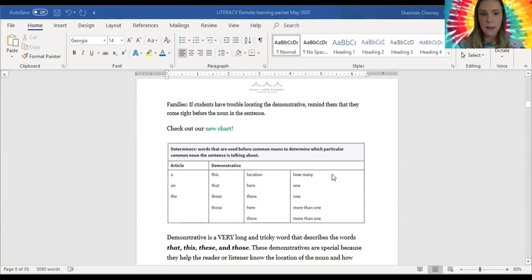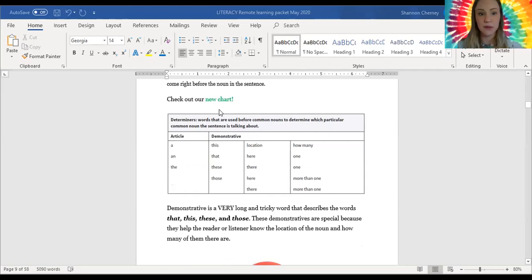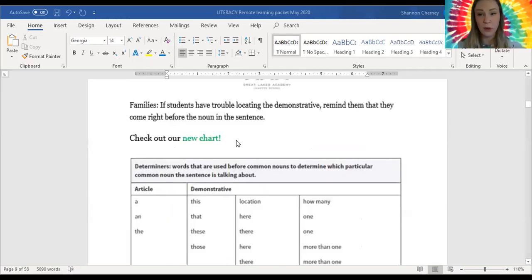Remember, demonstratives come before the noun. And if your student families are having trouble finding the demonstrative, remind them that it comes right before the noun in the sentence. So we've learned a lot about different determiners. Determiners are the big fancy term for things that come before the noun. It helps us find the noun that we're talking about. Here are our determiners that we've read about so far. A, an, and the, those are the articles. And now we have demonstratives.